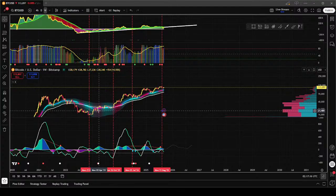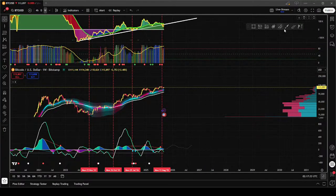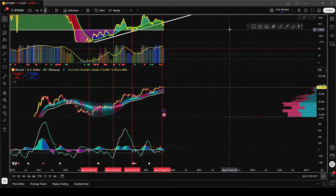Yeah, the second test was here in 2023 before the breakout, and after that in 2024 when Bitcoin tested the MA55. As you can see, it's actually doing very well. It was doing very well until right now. Remember, OBV volume is very powerful because it tells us what is going on by using volume before the price actually moves.